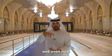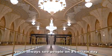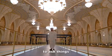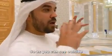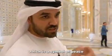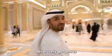And even now, today, if you look outside any of the homes of our leaders, you'll always see people on a certain day going to visit, to say hello, to ask things. And this is what it looks like on the inside. So, as you can see outside and a lot inside, you'll see white being used, which is a symbol of peace and purity. Look at this. It's absolutely gorgeous.